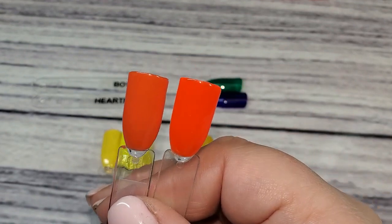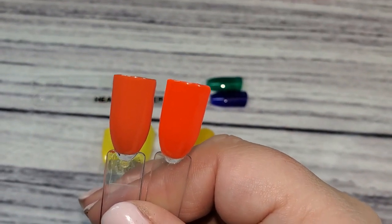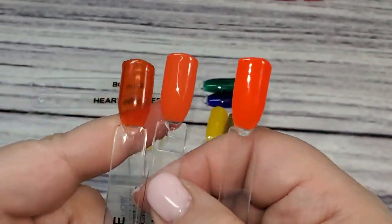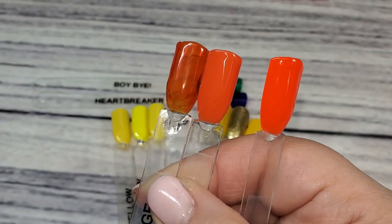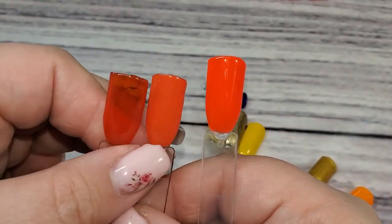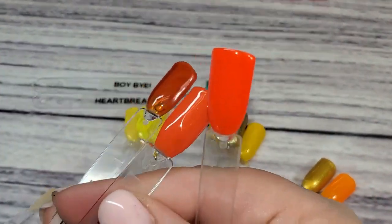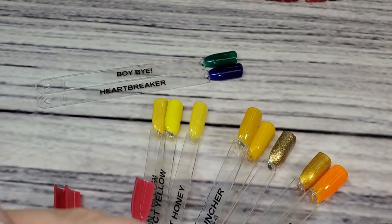I have another sheer orange called Brave Orange. Sorry, I bumped the camera. Sorry about that. And I think if you were to put white under this one as well, it would probably be close. Kind of like Tangerine Dream. Let's see if I got a white one here I can put with it. Boop.